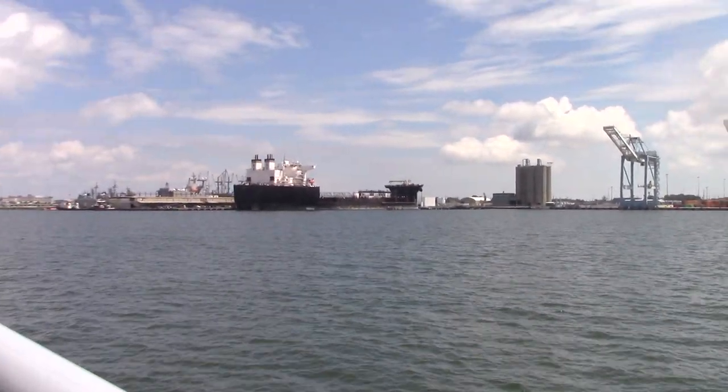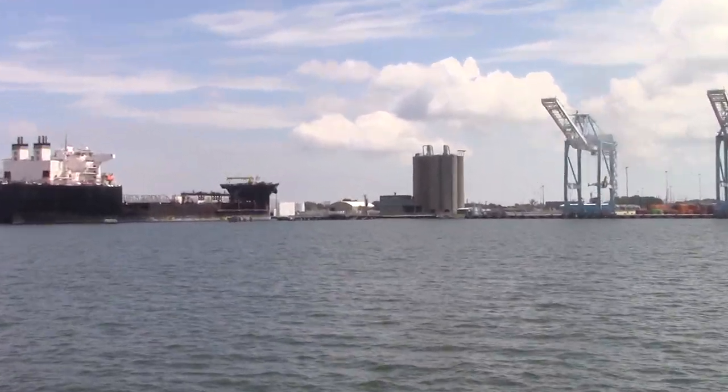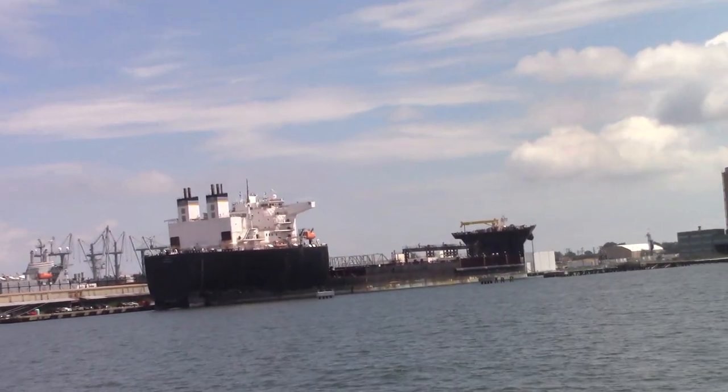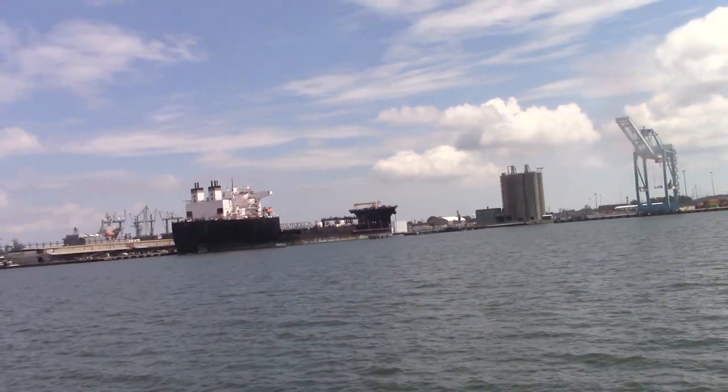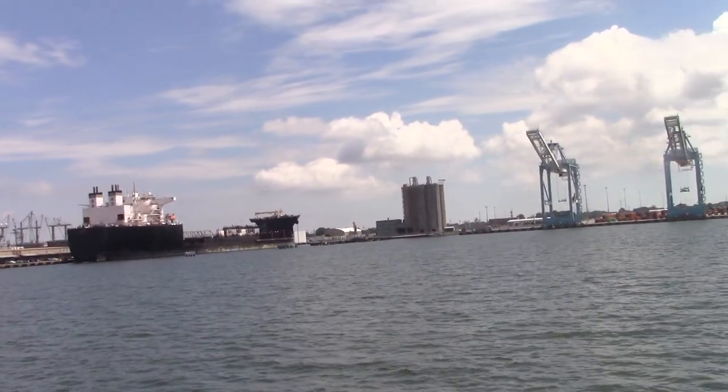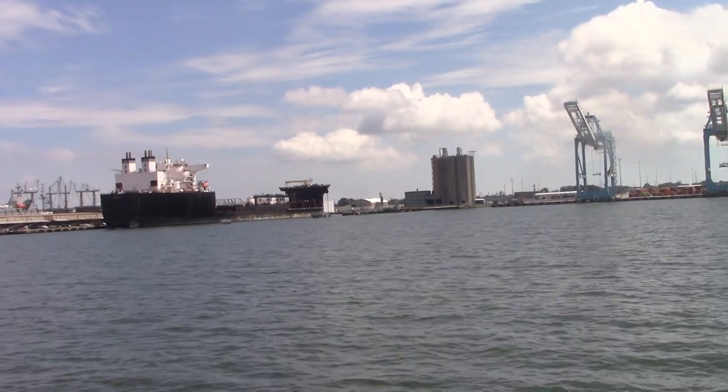To our starboard side, you'll see the old Cardale grain pier and grain elevator here at Norfolk International Terminal. That part of the facility is no longer in use. You'll see NIT pier number 3 to our starboard side. Pier 3 here at NIT, the last of these general cargo piers.